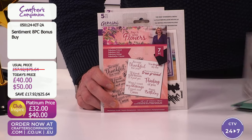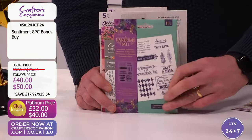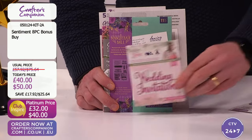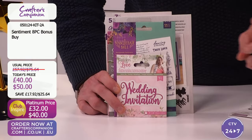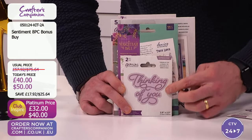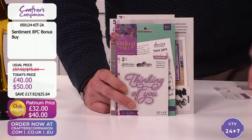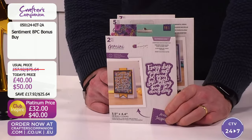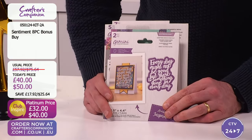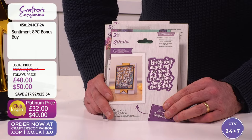We've popped in the Moment in Time sentiments from the Venetian Grace collection. We've got stamps and sentiments from the Masquerade Ball collection. We've got your wedding invitation die, which came from the Garden of Love. Really nice thinking of you die, two dies there actually, from our Gemini Expressions. And then you've also got this beautiful, very uplifting die set, which is one of our fabulous inspirational sentiment dies, which says every day might not be good, but there is something good in every day.